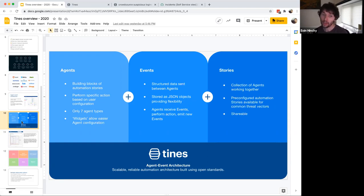The second component then are what we call events. And events are the structured data sent between agents. So an agent is going to perform its small piece of the workflow, and the results of its action is going to be sent as an event to the next agent in the story. That's it. Events are JSON objects, so they're flexible, easy to read. They're also write once, read many times, so you can use them for like the calculation of KPIs, like mean time to detection and so on.